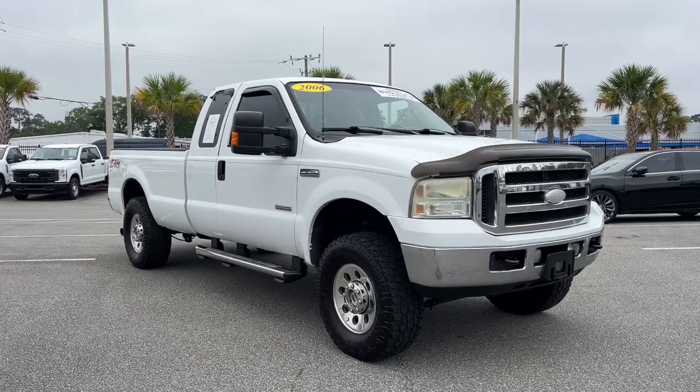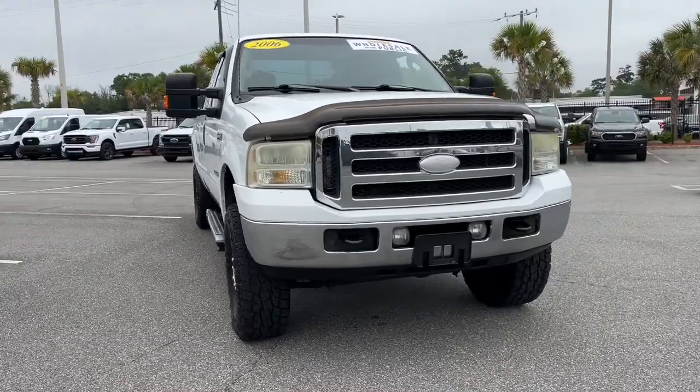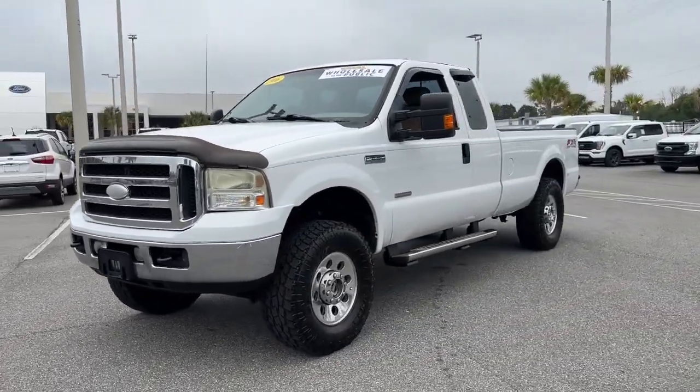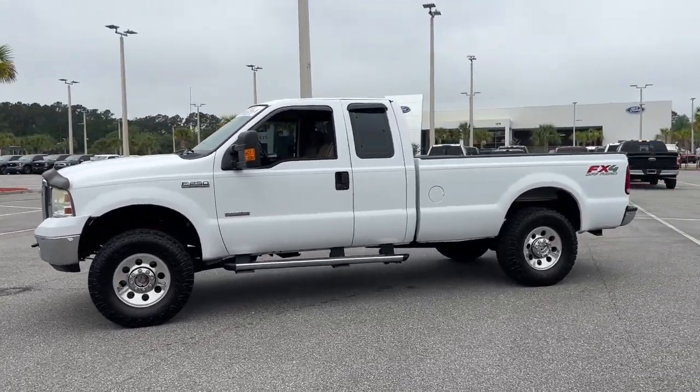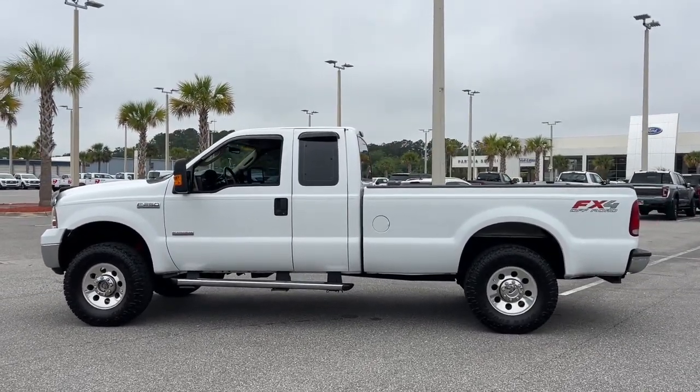Looking for your dream car? It could be the 2006 Ford F-250. With less than 300,000 miles on the odometer, this vehicle provides excellent value. Here's a tough, fully capable Ford F-250 that's ready to help you get demanding jobs done safely and with ease.